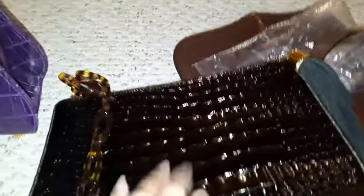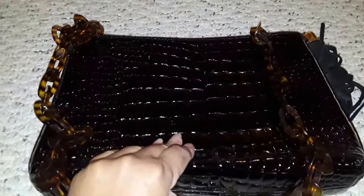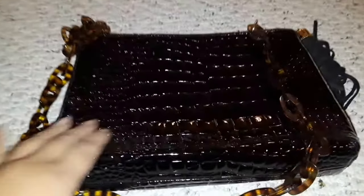I also have another handbag from the same company, but this is not from this company Ashneal. It's not leather. Nevertheless, it's gorgeous. So this is a vintage piece. It has a tortoise shell strap and some, how do you call it, a tasseled zipper pull. And see, this sounds very plasticky. I was just wondering why this wasn't made with real leather. So it's a vinyl or coated vinyl.